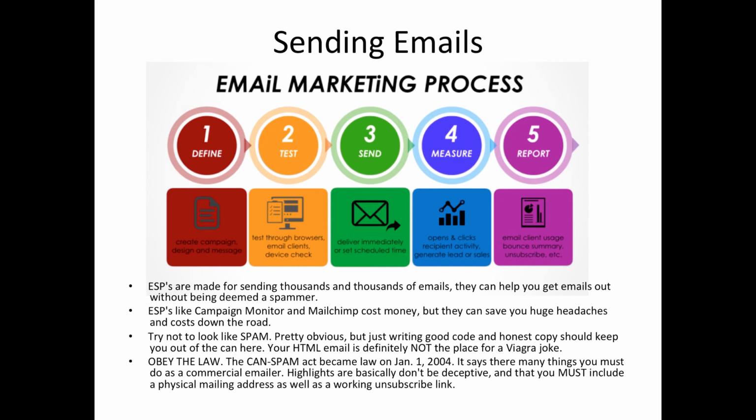The CAN-SPAM Act became law on January 1st, 2004. It says there are many things you must do as a commercial emailer. Highlights are basically: don't be deceptive, and you must include a physical mailing address as well as a working unsubscribe link. So that's a little bit of your declaration of responsibility as a company.